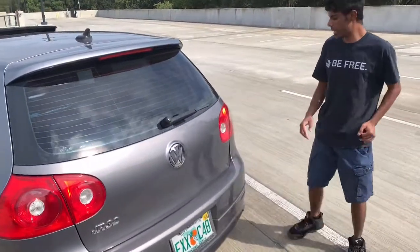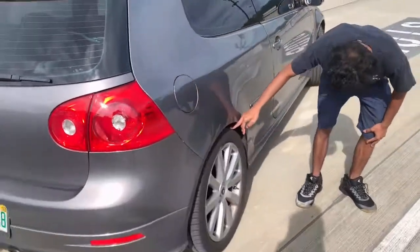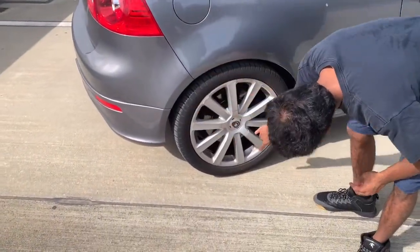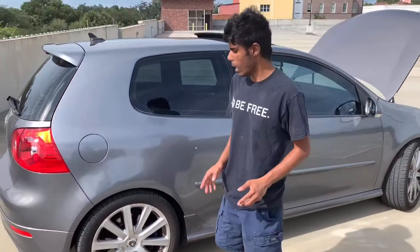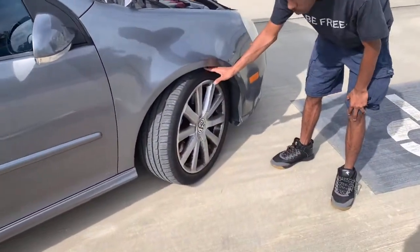Also coming around the side here, let me talk a little bit about my tires. These are 255 35 18s. These are bigger in the rear than they are in the front. I put them on like that for better traction in the back. And then here we go. These are the front tires. These are still bigger than stock, mind you.